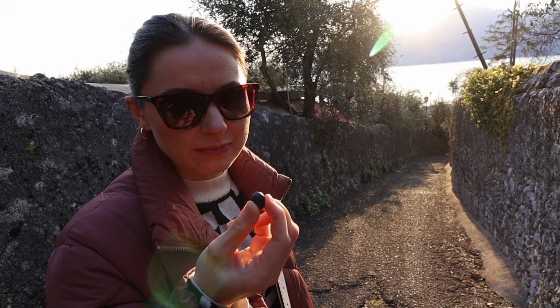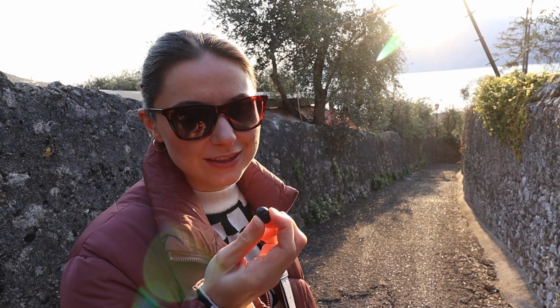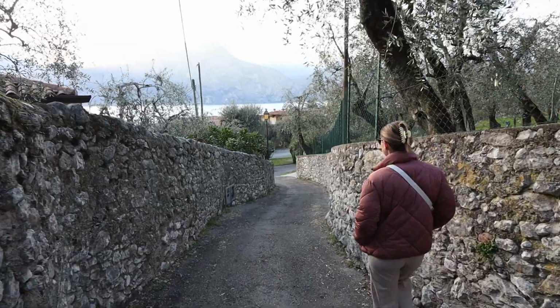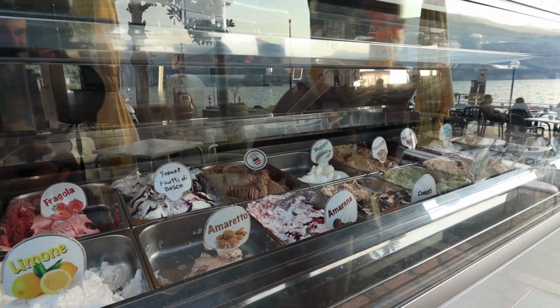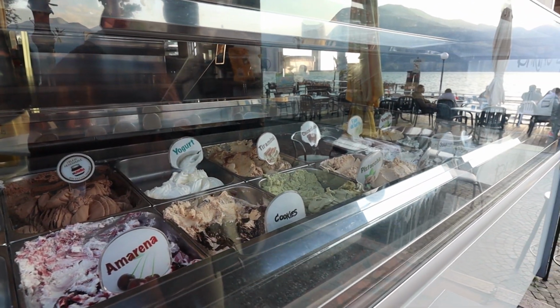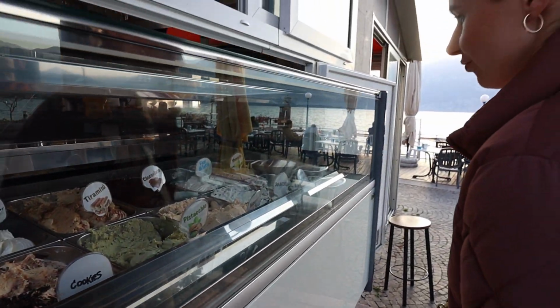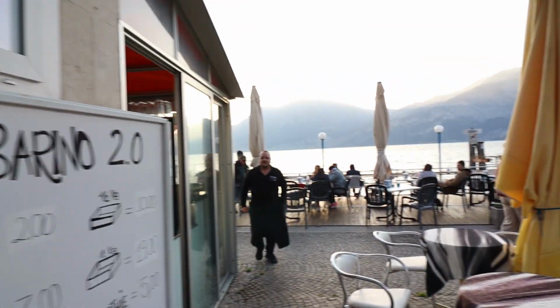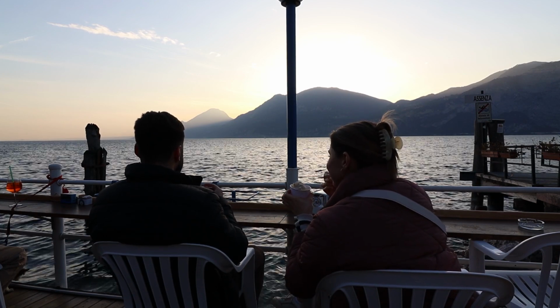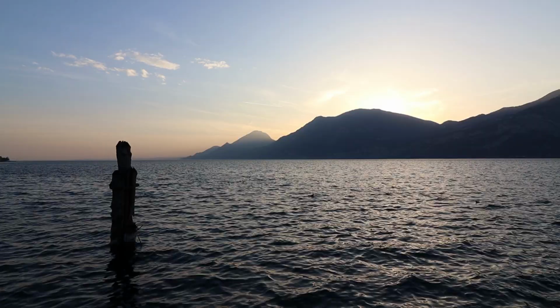Try. Yeah, it's bitter, but it has the structure of olive. Good relaxed vacation, yeah. So we made it down. It's open. So what, you take Nutella, tiramisu, amarena cookies, pistachio. Today everyone is interested in those girls.